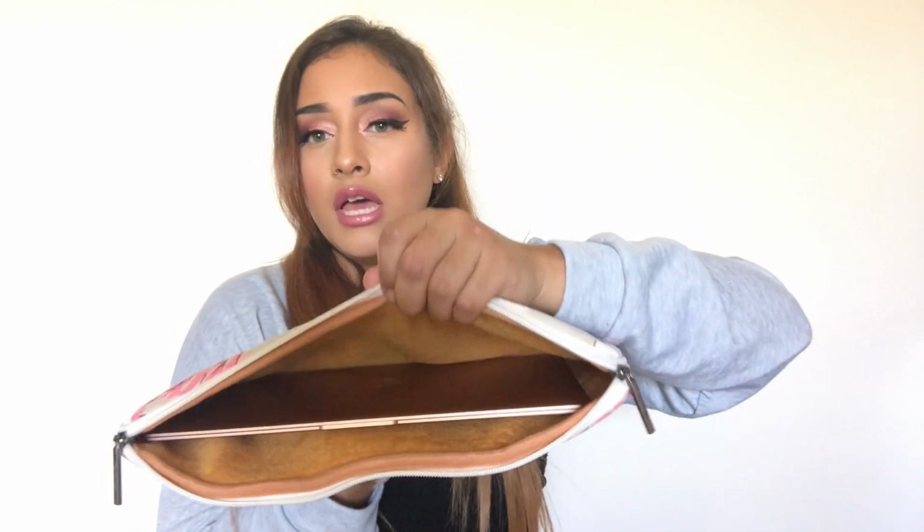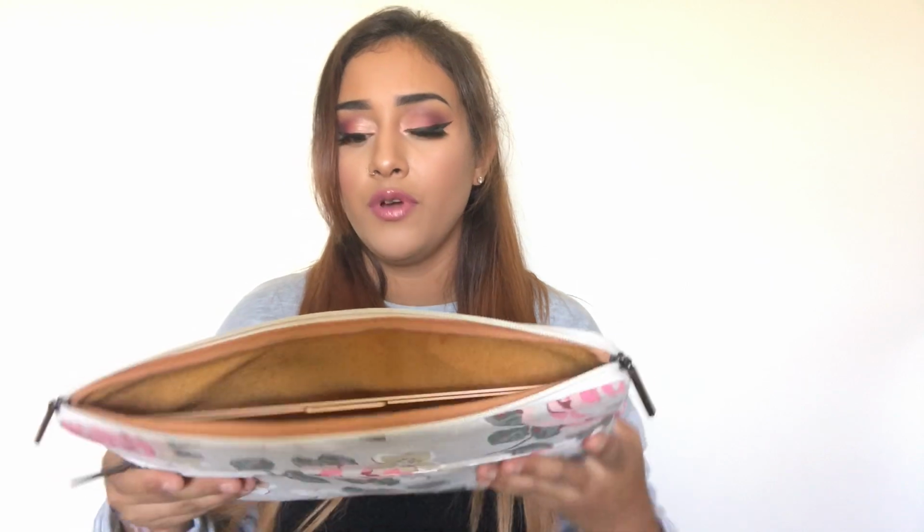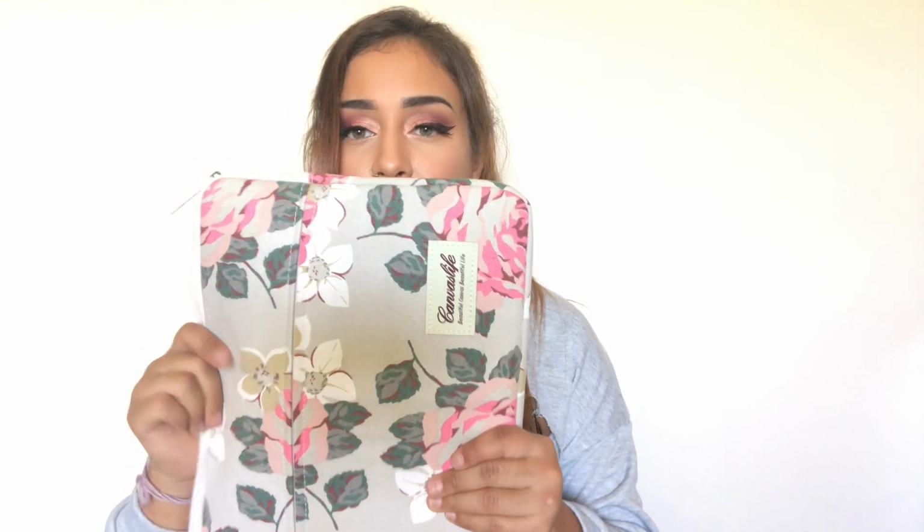But the only thing I don't like about this is, I don't know if you can tell, but I feel like this laptop sleeve would more so fit a 15-inch, and I have a 13-inch. I like it to fit more snug, and this has a whole bunch of extra room. So I probably will end up getting a new one. But yeah, I just have my MacBook Air. I don't bring my laptop with me all the time because it's just not necessary.